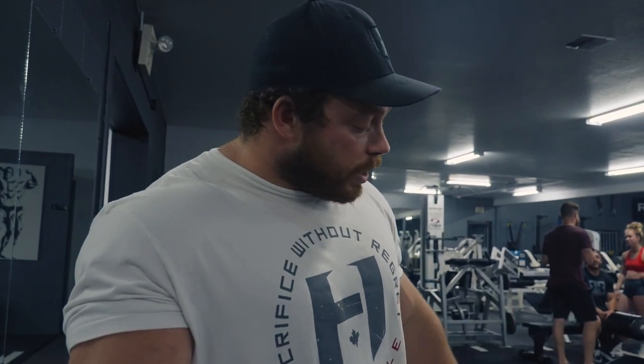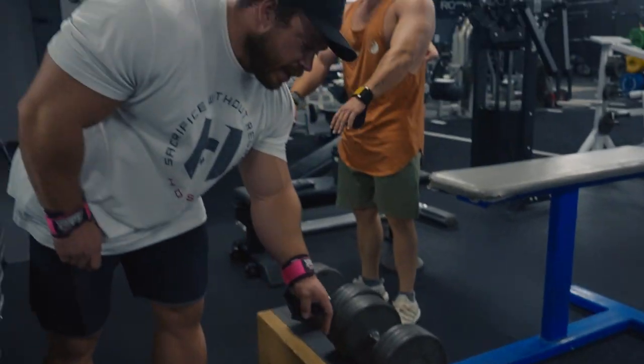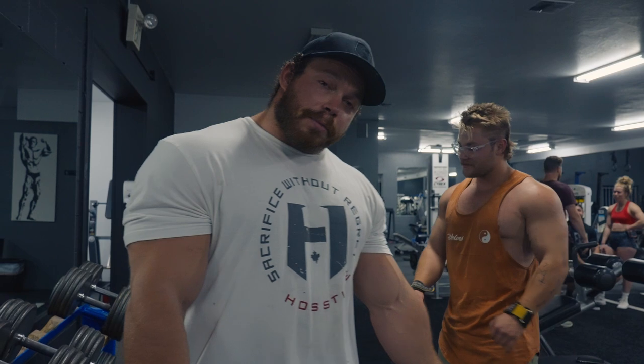I'm doing these seal rows. And right here, this is because we're short. We have short arms. Can't pick them up off the ground, so.